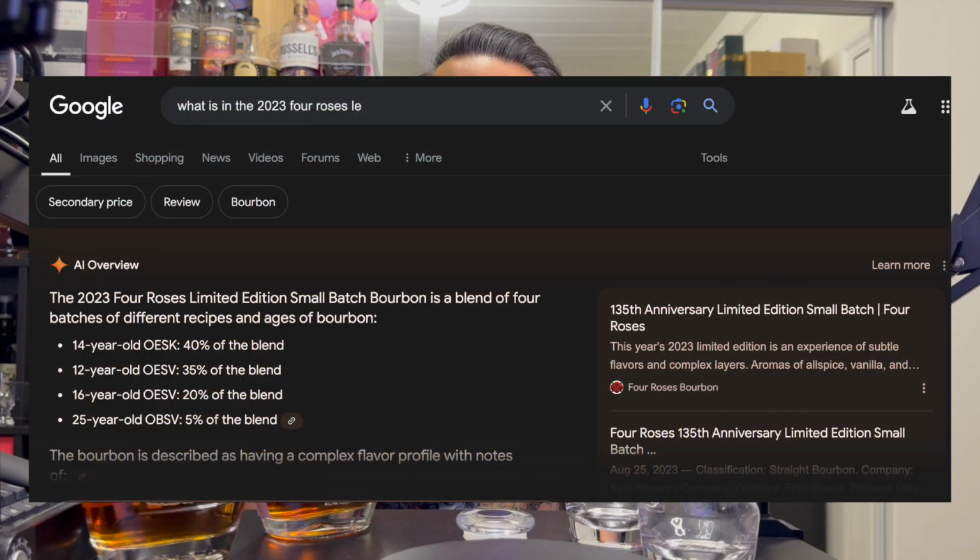So what is the limited edition made from? This year's limited edition, the 2023 version, was a 14-year-old OESK. That's 40% of the blend. There's 12-year-old OESV, which is 35% of the blend. There's 16-year-old OESV, which is 20% of the blend. And there's 25-year-old OBSV, which is 5% of the blend. So you can see that the youngest bourbon in this is almost double the age of the oldest bourbon in the other. It's like 12 versus 7.